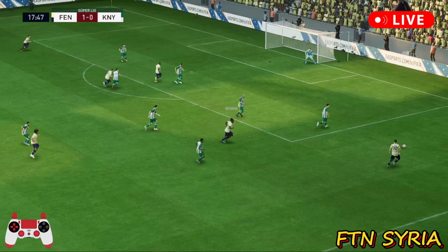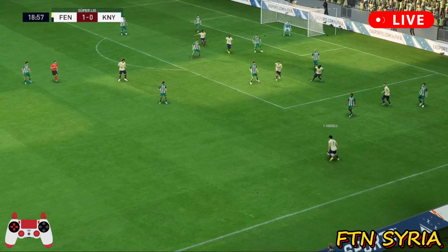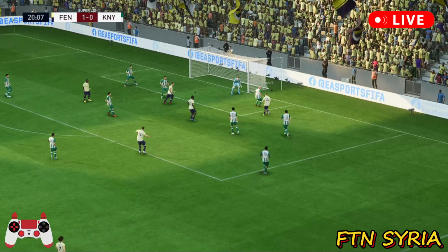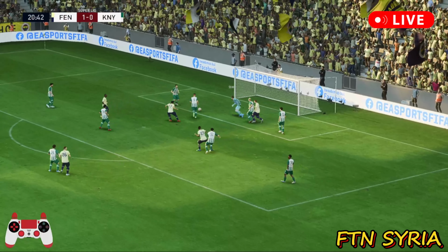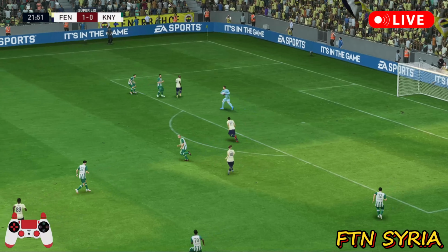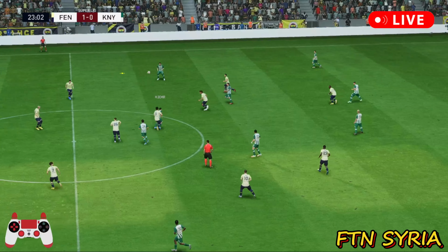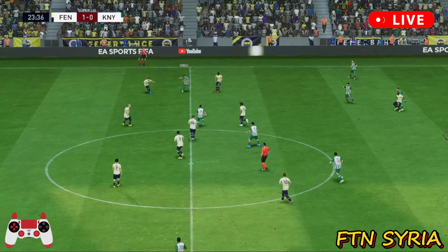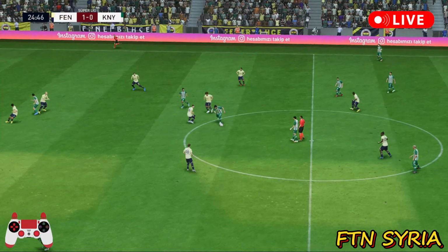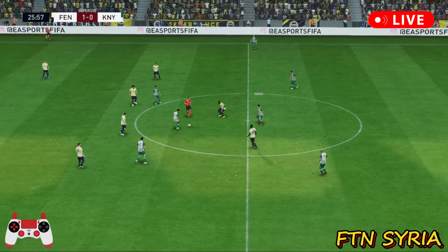Batshuayi. Options in the centre. Could be threatening. Can he do it? Oh, fine stop. Pozuelo. Sonder Dickman.